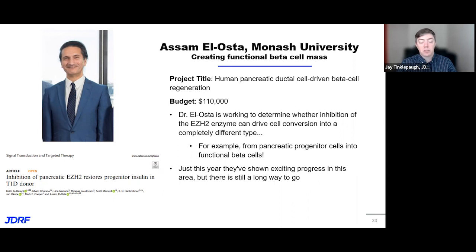And so far, the results look promising. In just the 1 year of the award so far, Dr. El-Osta and his team have shown that this strategy was able to restore insulin in the pancreas from a type 1 diabetic donor. And the results of this work were published last year. So while there's still a long way to go with this work and this strategy, there has been some exciting progress in the last year.